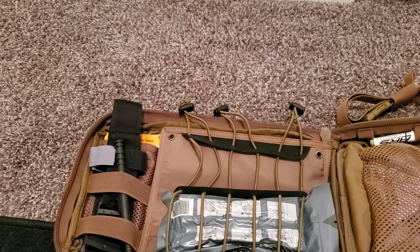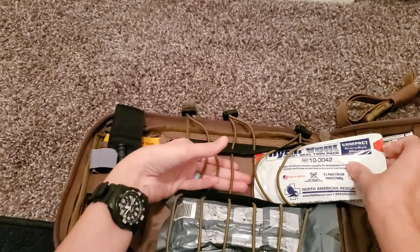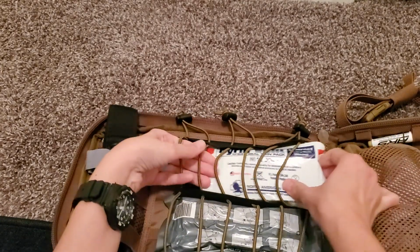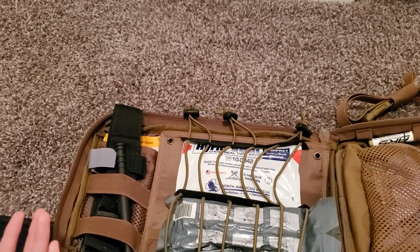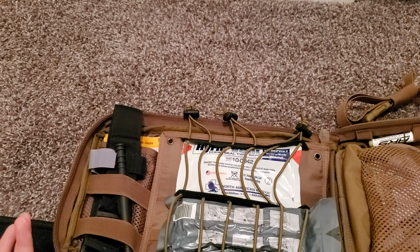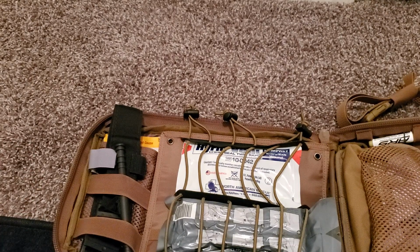So yeah, anyways, this is my medic pack. Hopefully this gave you some ideas of some items that are good to have. Like a chest seal, I feel like anyone can use that. There's really no harm to using it, I guess. And having gauze, there's no harm to that. Glucose gel, possibly harm to it, but if someone can verify that that person is diabetic and their blood sugar is low, then you might just save someone's life.